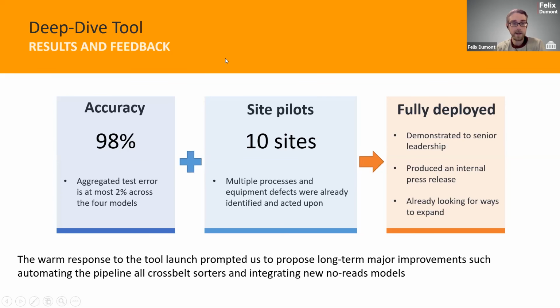So in the end, we reached our goal of 98% accuracy at the aggregate level. Our goal was more than 95% originally. We actually deployed this. We piloted it across 10 sites, but then at the end, fully deployed it across 100 sites and demoed it across all of them. I still get pretty frequent emails about it, so I know it's being used. I'm hoping as many of the 100 sites in scope are using it as possible, but I know there's a lot of interest there, and a lot of interest in expanding it.